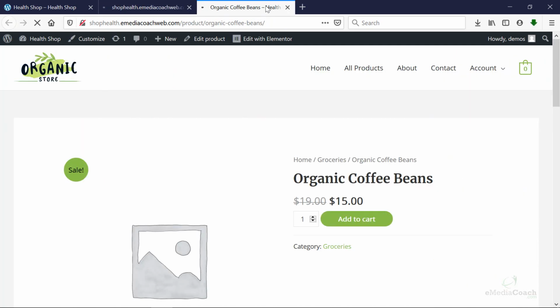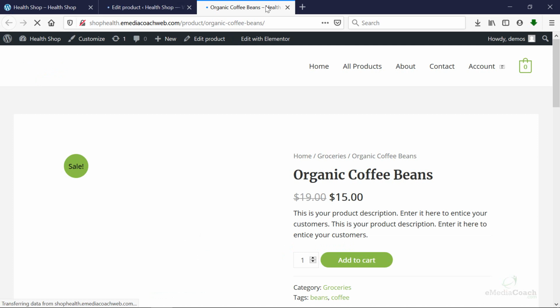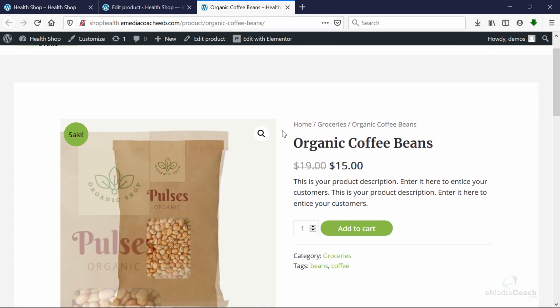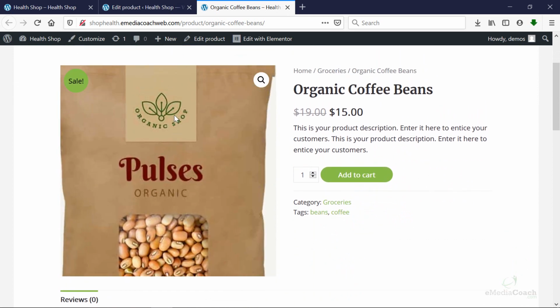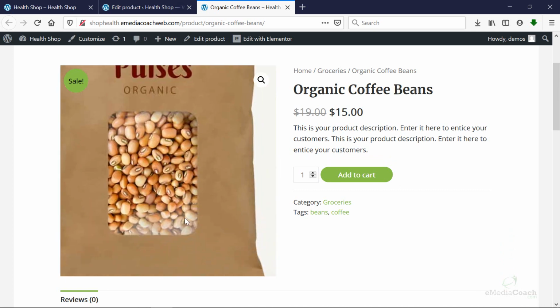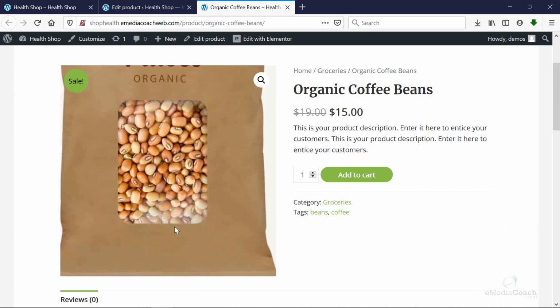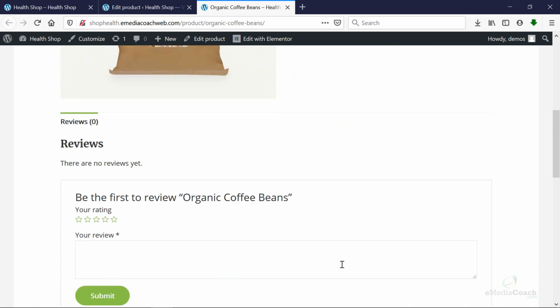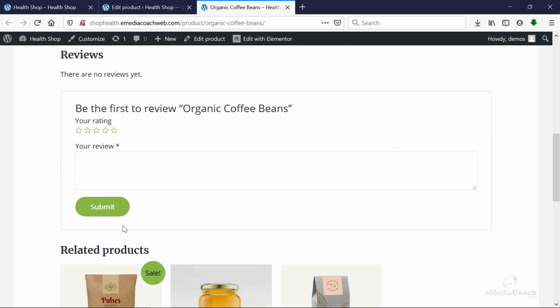Just refreshing. There we go. We have our product description. We have the image that we selected. And it's really beautiful functionality here. It automatically zooms for the user when the user hovers over the image. It's a beautiful built-in WooCommerce and WordPress feature. So yeah, automatically done. People can leave reviews. You can switch that on and off as well.